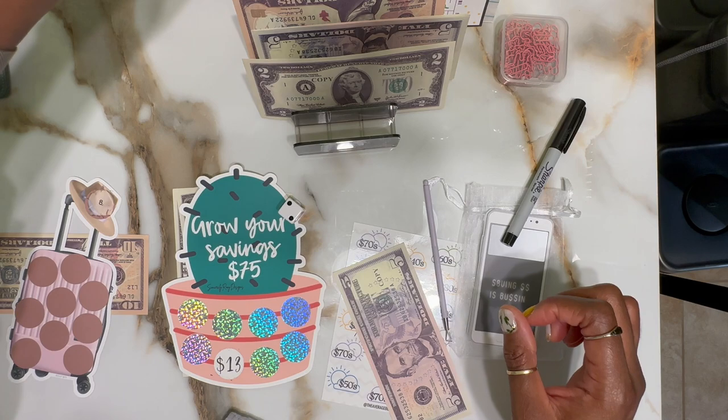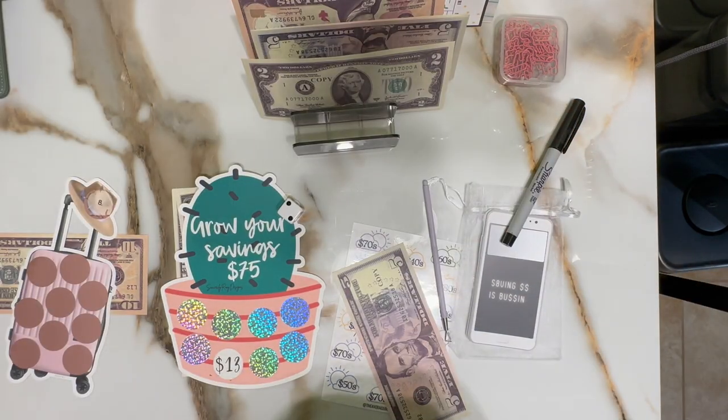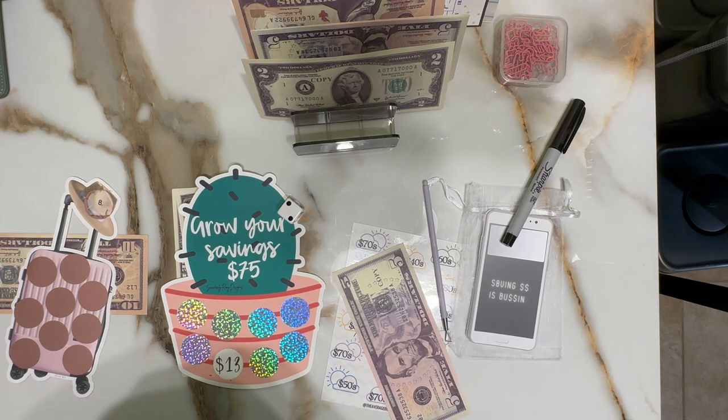Let's see, where can I get some change from? Oh, I know where I can get some change from. I just have to put something different. All right, here we go. How many ones do I have here?